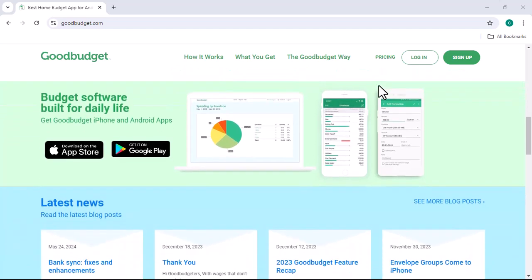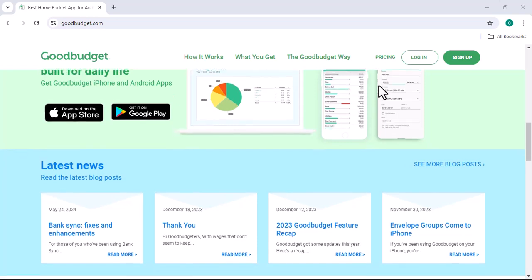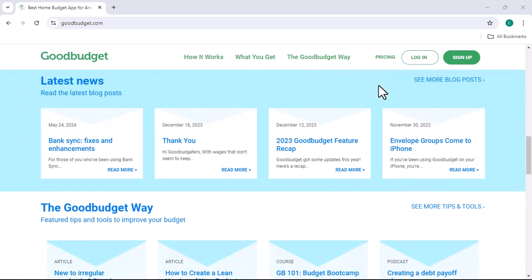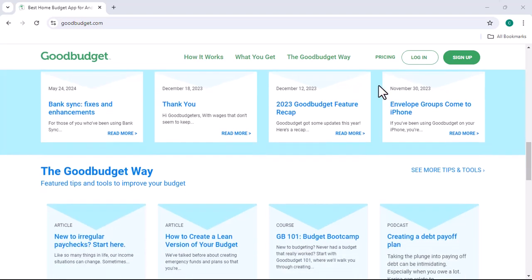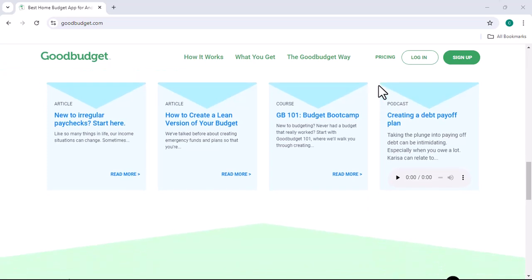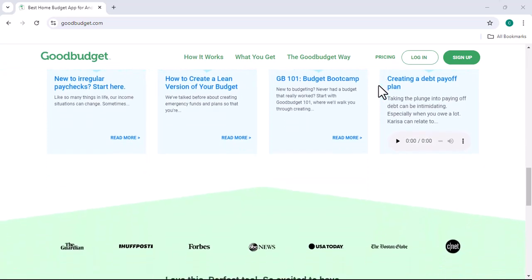Let's face it, personal finance apps are a dime a dozen these days. So, what sets Goodbudget apart? And how does it manage to stay afloat without charging you a monthly fee? Well, it's all about understanding their business model.